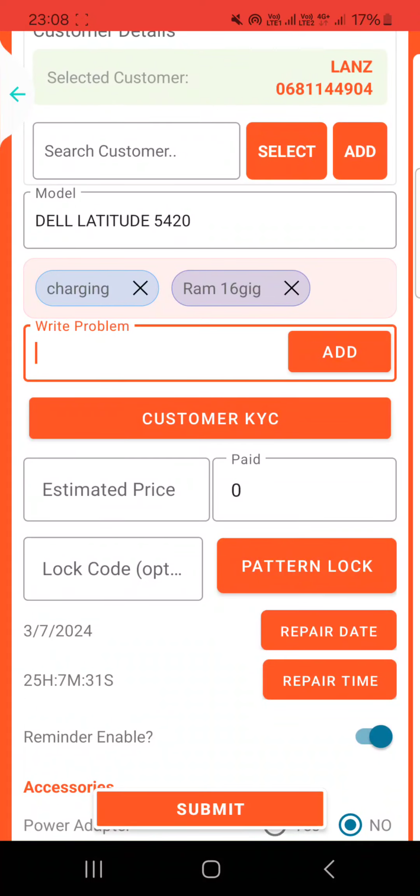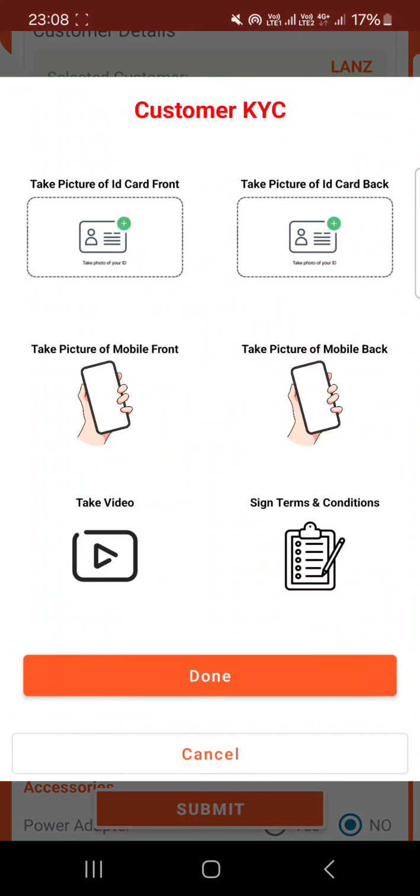Then you can come here where it says customer KYC. This is where you can take the picture of the customer's ID, front and back. If it's a phone or a laptop, you could take a picture of the laptop, the front and the back, so that you know how it looks. Whenever you forget something or don't remember how the customer's device looks when they came, you can always refer to this.